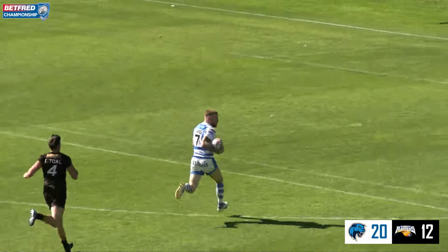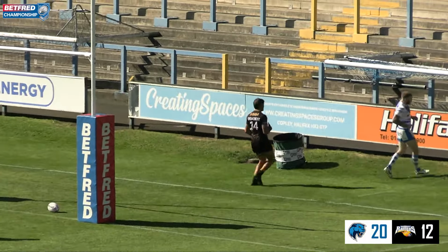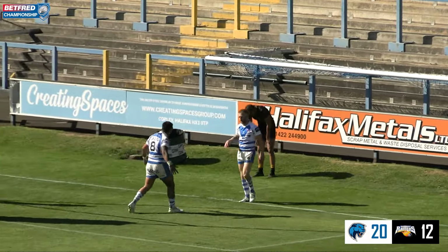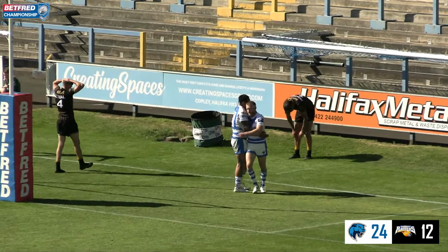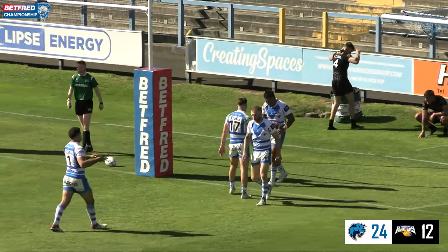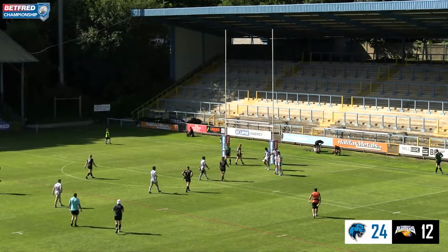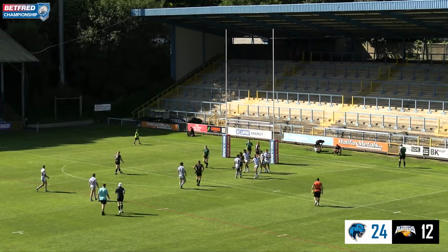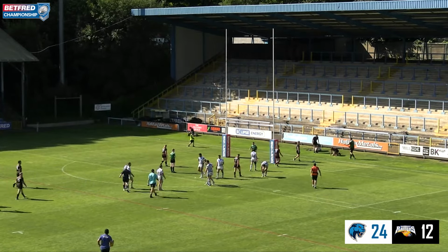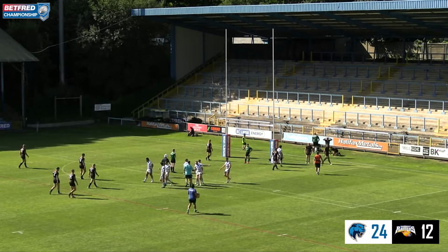He has. And Joe Keys, like he did up at Barrow in the first fixture, has scored the try that may well put this game out of sight for the Raiders. We've seen 2 interceptions this game. That one, all important.